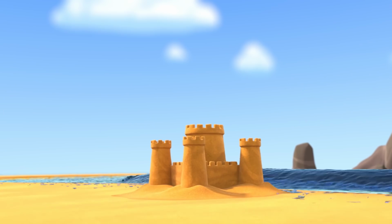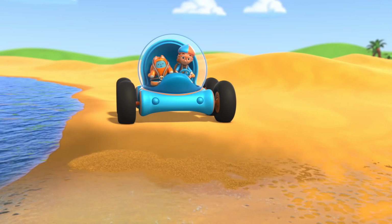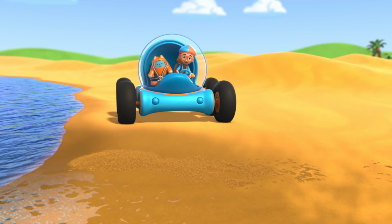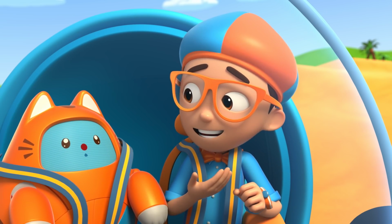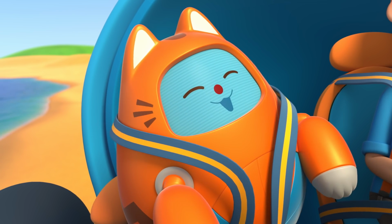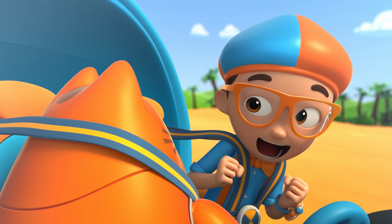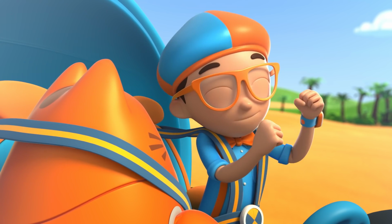Wow, what an amazing sandcastle. Wave incoming. Oh no, looks like that castle was no match for that wave. Huh, I wonder, can I build a sandcastle that doesn't get washed away? Yeah, you're right, Tabs. There is only one way to find out. I need to build a sandcastle of my own.